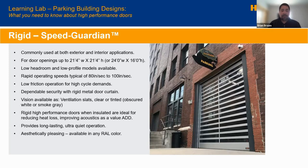It provides long-lasting, ultra-quiet operation. This by far is our quietest door. It actually runs on a continuous track. Unlike a rolling steel door, it rolls up on itself. This never makes contact with itself as it rolls up the track. On the next slide, you'll be able to see a little bit more clearly what I mean by that.